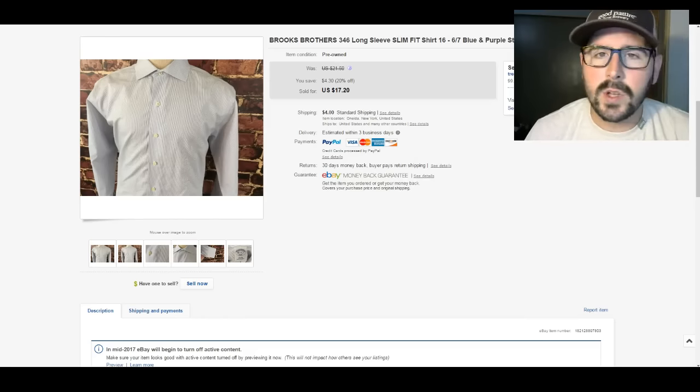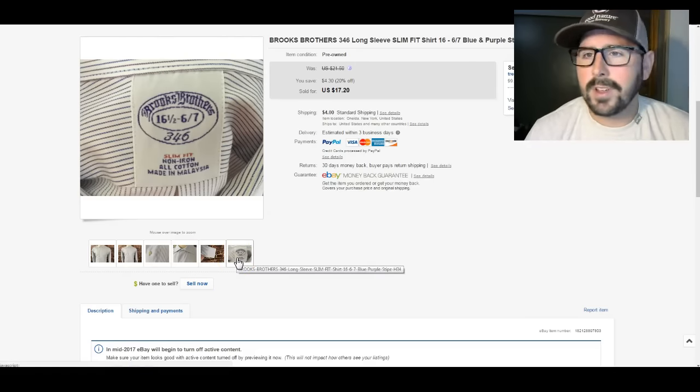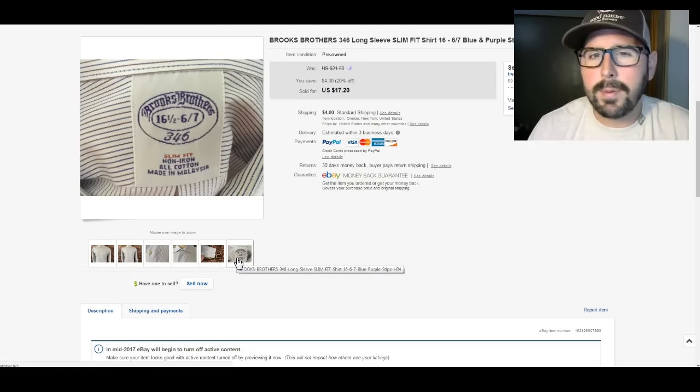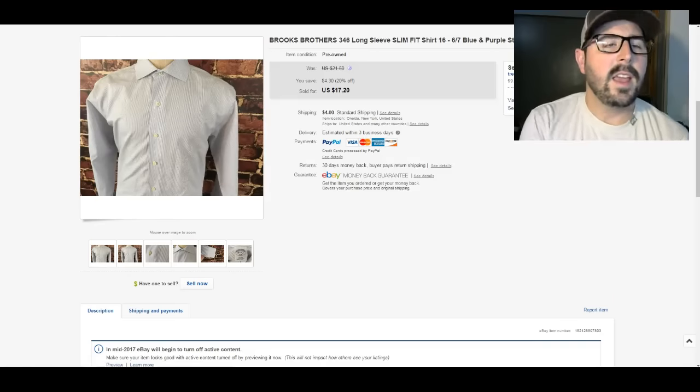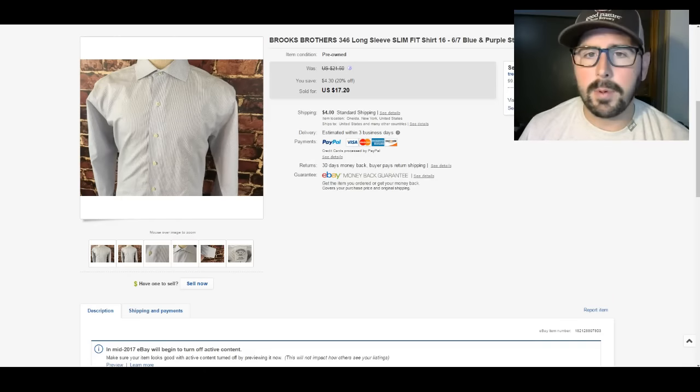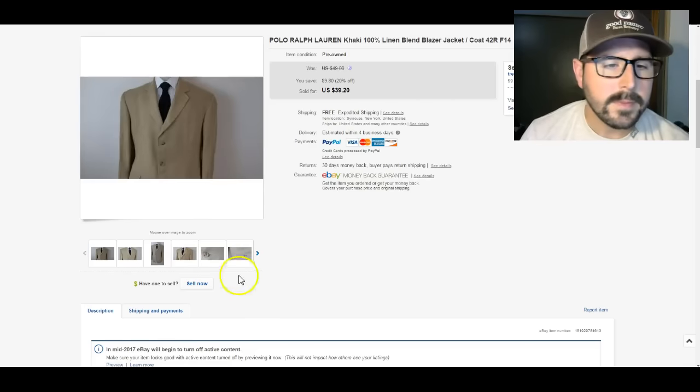So definitely slim fit, non-iron are really the only things that I'll pick up anymore. This is lower than I usually want to sell it, but like I said, I've been moving inventory with a 20% off sale just because of the season, and I'm really still happy with that return because I get these for $5 or less.